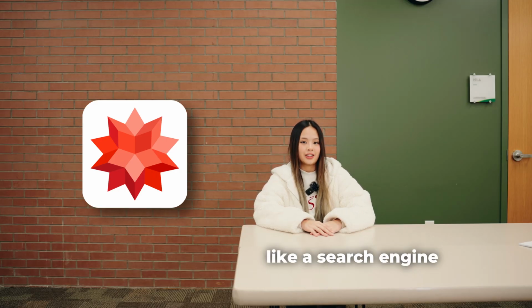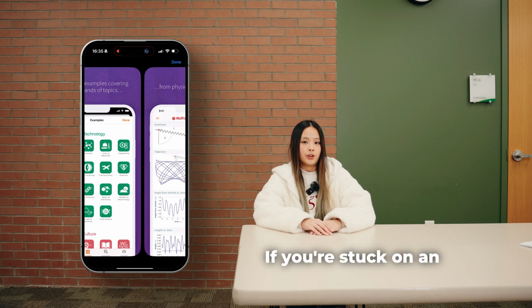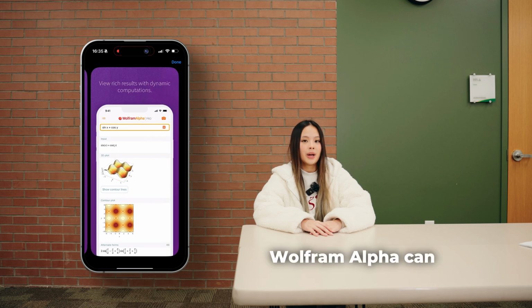Wolfram Alpha is like a search engine for complex math and science problems. If you're stuck on an equation or having a hard time with tough questions, Wolfram Alpha can help you out.